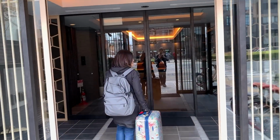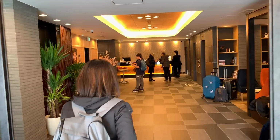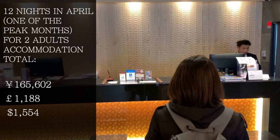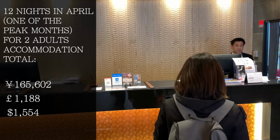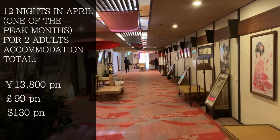Next was our biggest expenditure, accommodation. This is all on a per night cost with 2 adults sharing 1 room. Over a total of 12 nights with paid accommodation, we spent 165,000 yen on accommodation, or 13,800 yen per night.